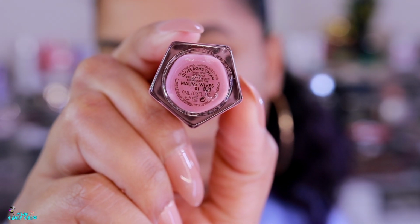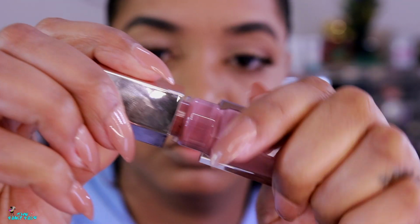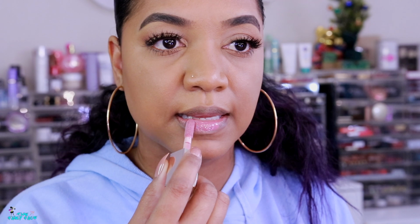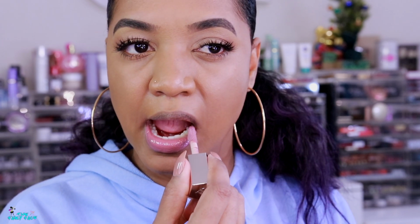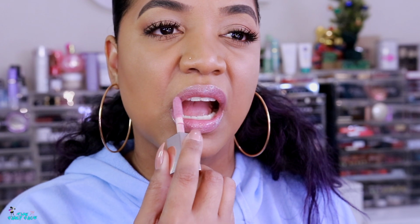The first shade up is Mauve Wives, which is described as a rosy mauve, and this one I was a little bit nervous about because it is a creamy milky mauve shade, and I was like, this is not going to be flattering at all. And here is how I would apply this lip cream if I was wearing it every day, because I don't like a goopy gloss. I don't like my gloss being thick. My lip product should be very comfortable, and with a single layer this feels very comfortable, not sticky at all. It does feel very creamy, but there is not a lot of pigmentation to this. It's not gonna be like a liquid lipstick. It's just gonna be a more pigmented gloss.